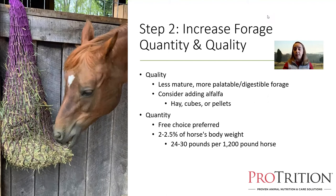In particular, I like to see alfalfa added as about 20 to 30% of the hay ration for the vast majority of horses. Alfalfa is something of a wonder plant when it comes to equine nutrition, and most horses just do better with alfalfa in their diet. With hard keepers, that's particularly useful because alfalfa tends to be very, very palatable. And so the horse generally likes that.